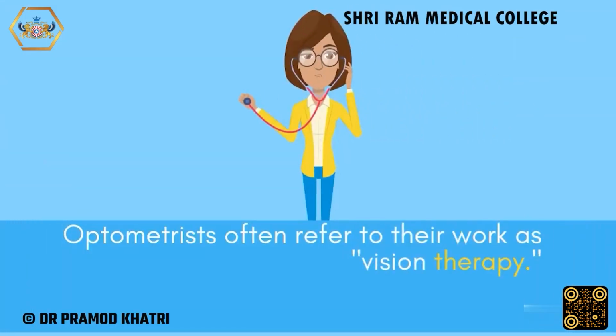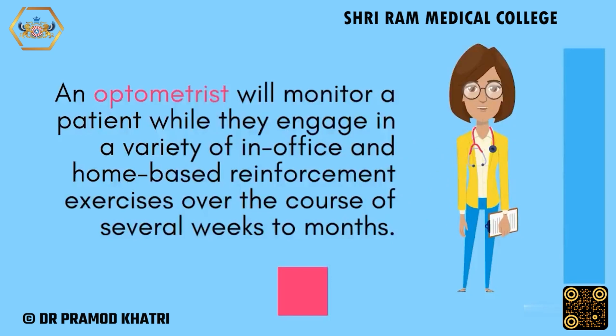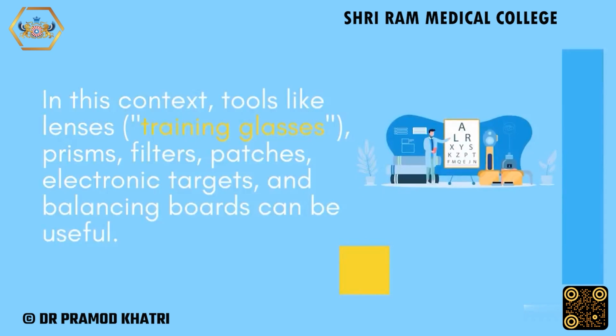Optometrists often refer to their work as vision therapy. Optometrists use the term vision therapy to describe any treatment aimed at improving or restoring a patient's visual acuity. An optometrist will monitor a patient while they engage in a variety of in-office and home-based reinforcement exercises over the course of several weeks to months. In this context, tools like lenses, training glasses, prisms, filters, patches, electronic targets, and balancing boards can be useful.